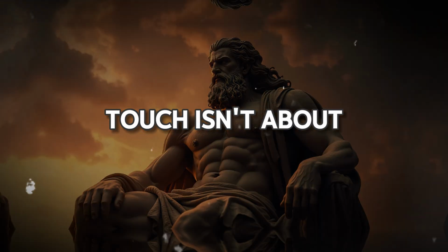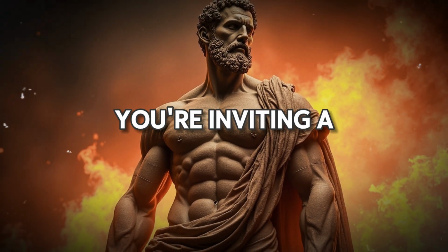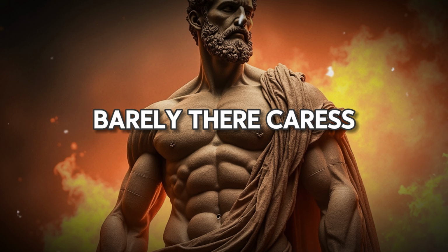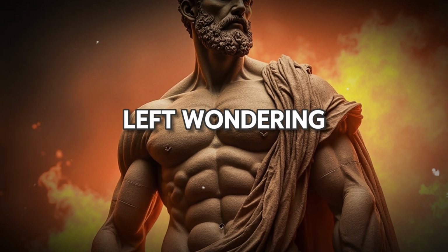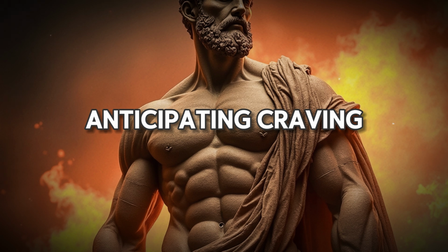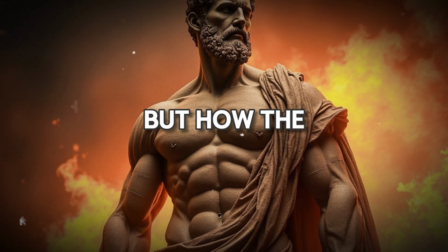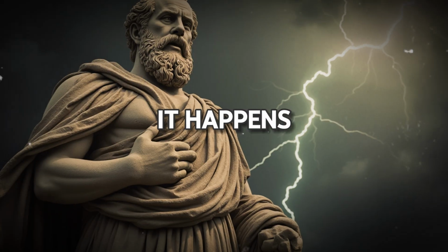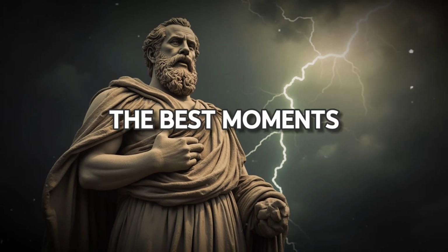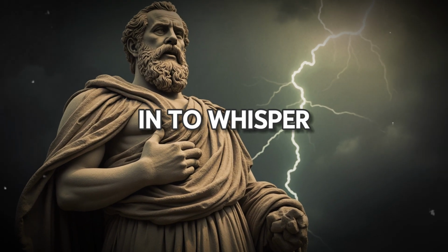This touch isn't about pressure, it's about suggestion. You're not claiming, you're inviting. A barely there caress, a subtle brush of fingertips. And suddenly, she's left wondering, anticipating, craving. It's not just about where you touch, but how. The lightness, the timing, the near imperceptible way it happens. And here's the secret. The best moments are the unexpected ones. A brief touch as you lean in to whisper something.